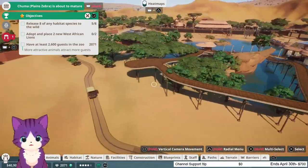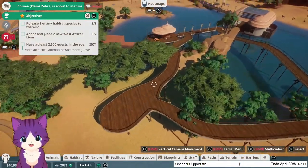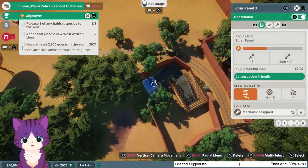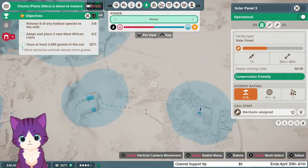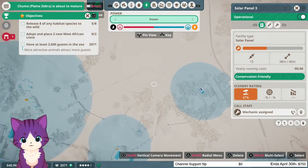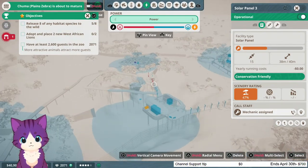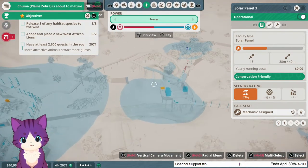Well, the lions aren't jumping up there, that's for sure. Excellent. Okay, there's probably going to need to be a power station. I might have to put one in here. Oh, no, no. It'll be enough, actually, won't it? Oh, no, it's just out of range. Damn, I'm going to have to figure out how to put another one in to power the education.